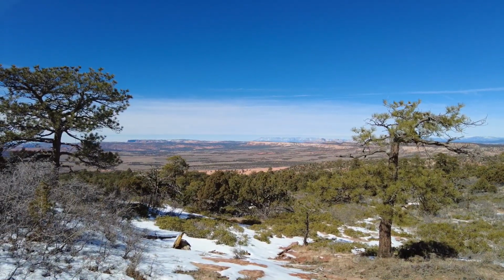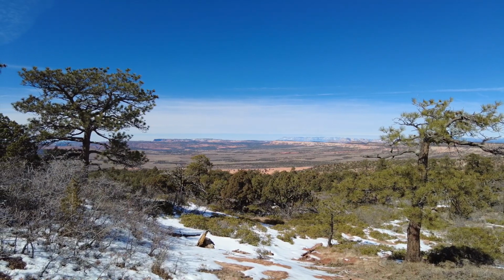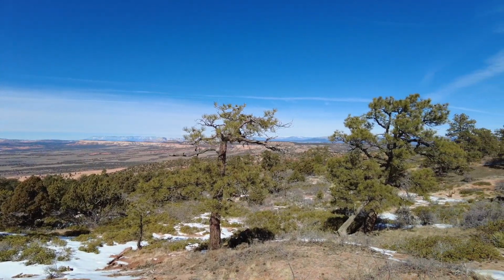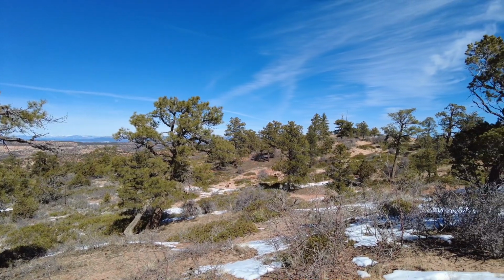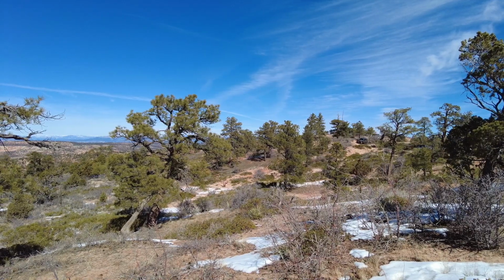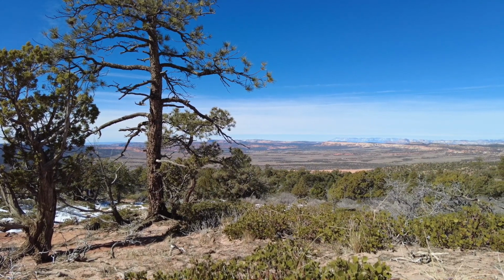We've come to a nice overlook here up at 7,000 feet. Looking out over there, beautiful desert plain, some mountains in the distance, and we're up above all these ponderosa pines. Some nice vegetation in here, a little bit of snow. We haven't had as much snow this year, so hopefully there's enough to give the water that's needed to this vegetation.